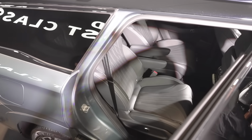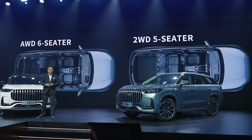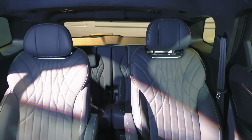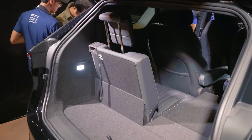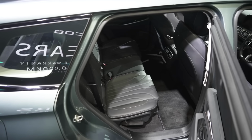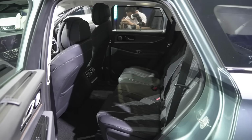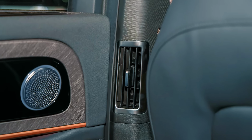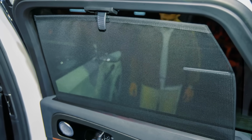Back here, there are crucial differences between the two variants. This top spec all-wheel drive is a 6-seater, so you've got two captain seats down the middle and a third row seat for another two passengers. Although it's not very spacious, I'll leave it at that. The two-wheel drive version, however, is a 5-seater with a bench down the middle over here. Down here, you've got controls for the seats and the air conditioning system, and you've also got vents in the middle and the sides as well, like a proper premium car. Plus, you've got manual sunshades as well.